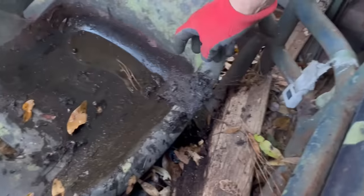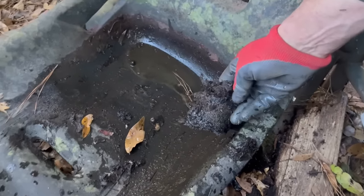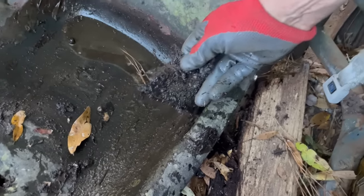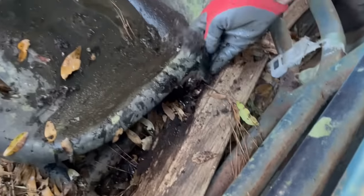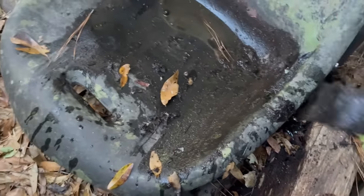So I'm cleaning out the seat. It's full of leaves and stuff. Look at that. That's what's left of the seatbelt. That's how long this thing has been sitting here. I have never seen that. The seatbelt just disintegrated. That means this has been here maybe even longer than I thought. I don't know how long that would take to do that to a seatbelt.